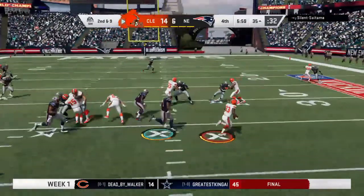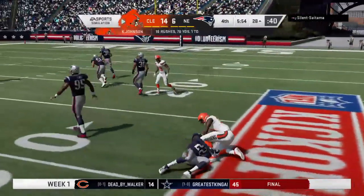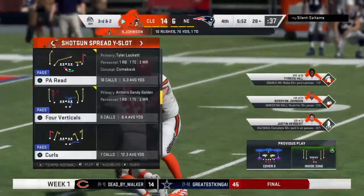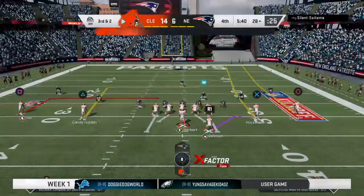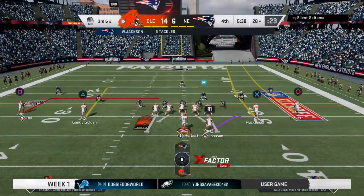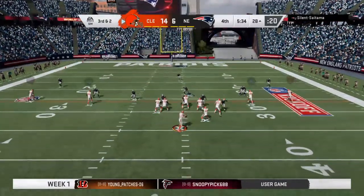There's Johnson. He's been busy this afternoon. And he'll go down at the 28. And he's going to take this down close to the 1st as he's brought down at the Patriots' 28. The Browns on 3rd down. Just 1 for 5 to this point. This time they face a 3rd and 2.